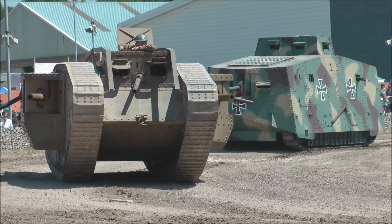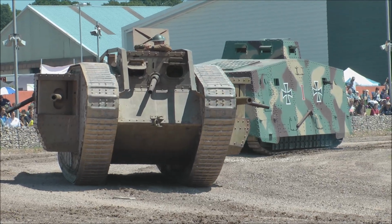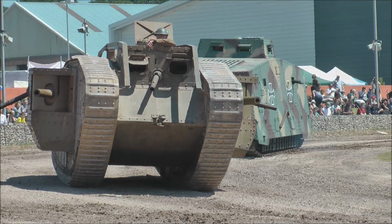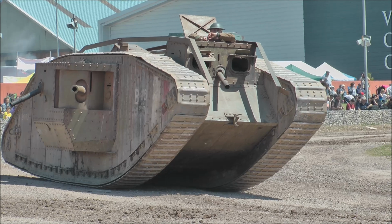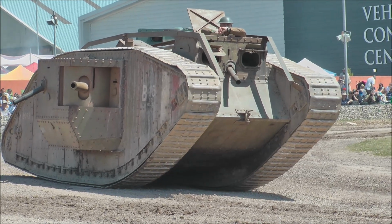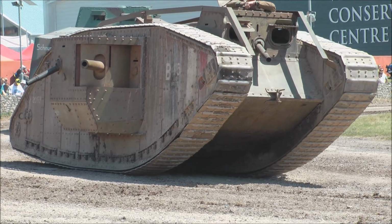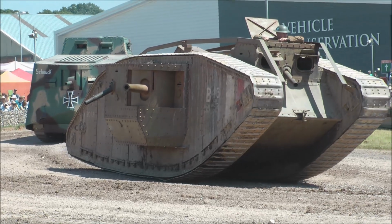The A7V has one 57mm gun in the nose, and then up to 6 machine guns all around the hull on both sides and at the back. And those 6 machine guns each require 2 men, so you can soon see how they'd use up 18. The driver and his mate sat in the lookout on top of the tank, and then they had 2 engineers who did maintenance and kept the engines running.